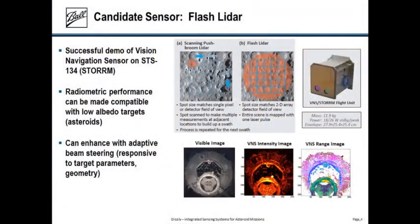So getting back, though, to flash LiDAR, there are a number of different candidate technologies out there that are high TRL right now. We have one at Ball as well. This VNS, the Vision Navigation Sensor, flew on STS-134. Here you can see a visible image, as there's a visible camera along with that. The VNS flash LiDAR intensity image is here, and the range image is here, as it's approaching this docking ring on the ISS. And flash LiDAR, as you may know, illuminates an entire field of view all at once. All the pixels come back with a range in real time. This particular device operates at 30 hertz.